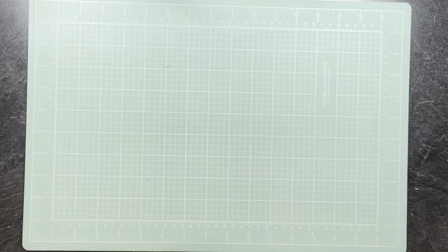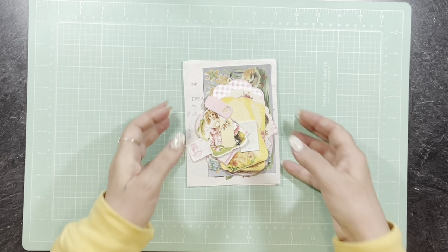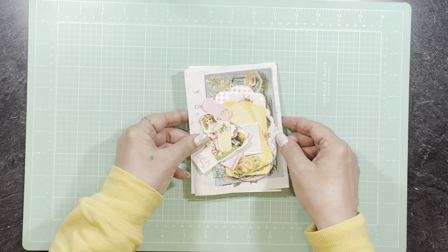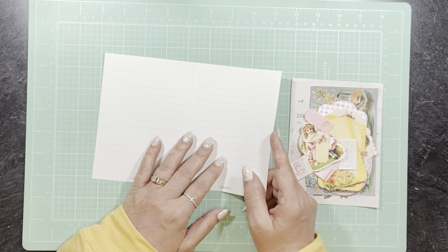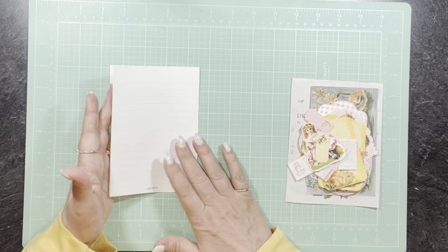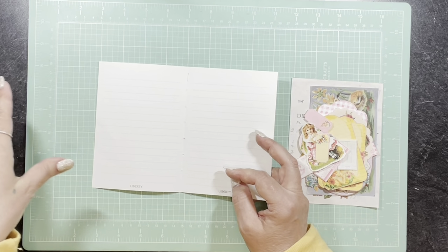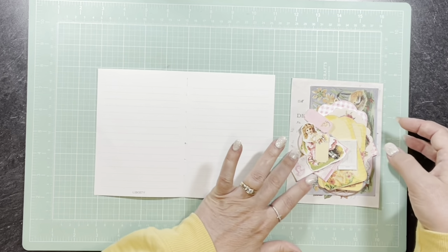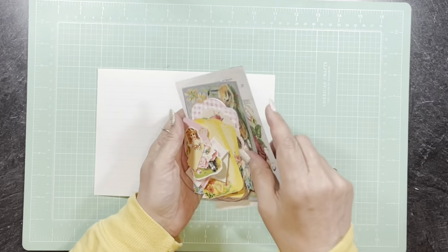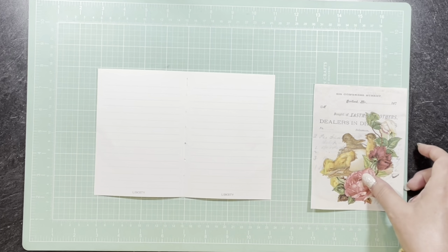Now I did go ahead and fussy cut out the other set of all the pieces. And I'm going to start with this because I am going to make an Easter journal. And thus far, things that I've made can be put in it or not be put in it. They can be completely separate. Today I'm going to work on making some stuff for the pages. I'm going to set this to the side.